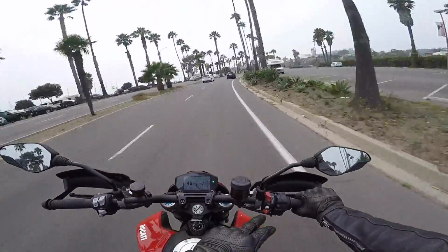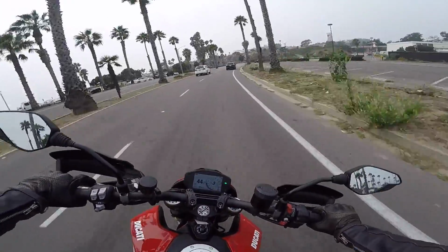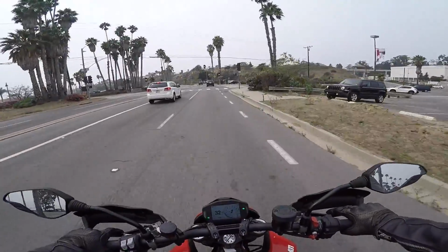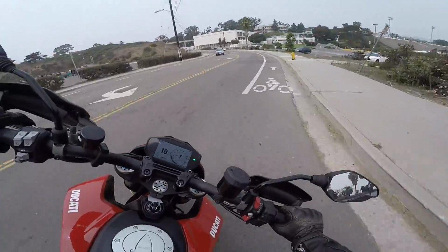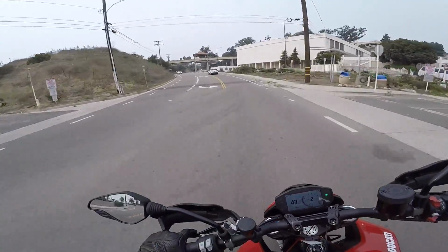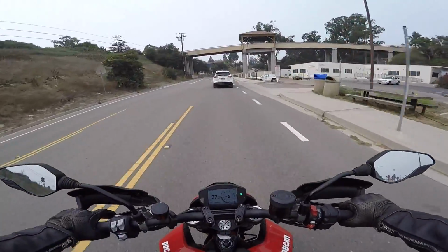The other thing that's really cool is these handlebars are really wide and high, so it's a comfortable riding position, and you have a lot of control over the bike. Even at low speeds here, you can just rip. The torque, man. So good.